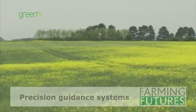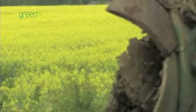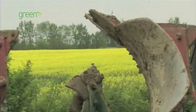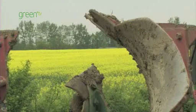Another piece of technology we're investing in this year is precision guidance systems onto tractors that are pulling big, heavy earth-moving or cultivation equipment. And by getting that more precise, there is a lot of evidence that says we can save up to 10% of our fuel use. Now, as I say, precision guidance, making sure you don't overlap, you don't end up with awkward corners in fields, must be a great way of saving money.